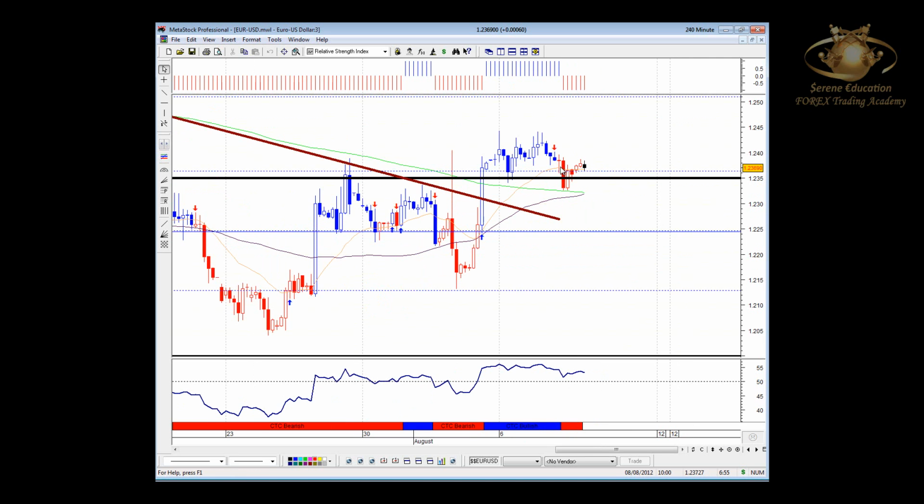However, you can notice the CTC is still red, and it's still telling us we should be looking for negative sentiment. However, I do feel if we still see price trading above 1.2350, then ultimately we're going to see price building, and we could eventually see on the 4-hour a blue arrow followed by a blue candle, and the CTC going blue to tell us we should be looking for topside. So important, and I'll say it again, as long as price is trading above 1.2350, then we could see potential for further upside movement quite shortly.